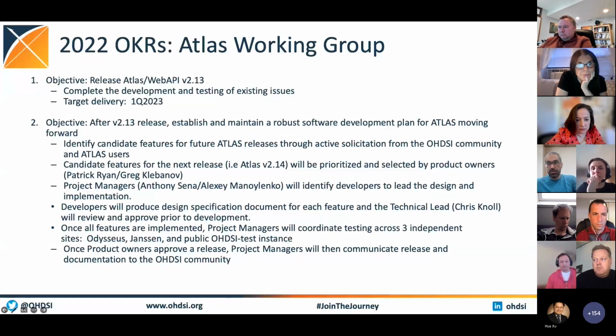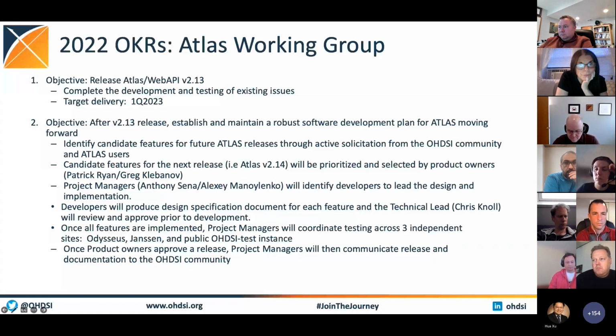And once the features are identified, we will work with developers to produce design specification documents for each new feature that's being developed. And Chris Knoll will be our technical lead to review and approve those features prior to any development. So once those designs are approved and we feel good about them, then we can work on the feature implementation itself. And that will follow kind of our current process whereby developers will put together pull requests that are reviewed on GitHub. We will make use of GitHub to actively discuss the features and any issues around the implementation.